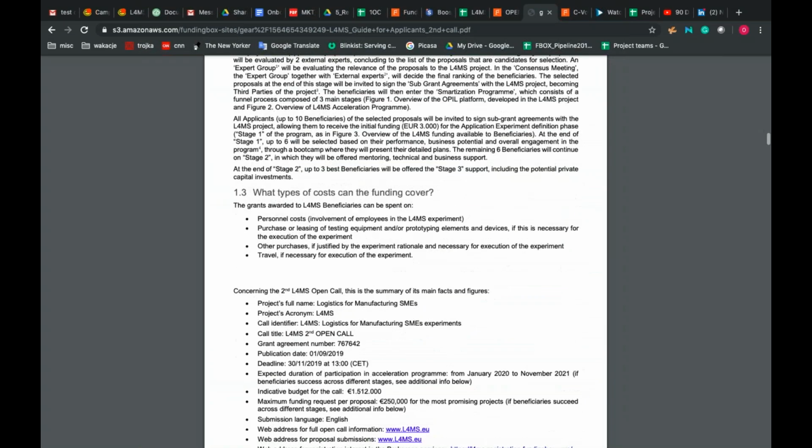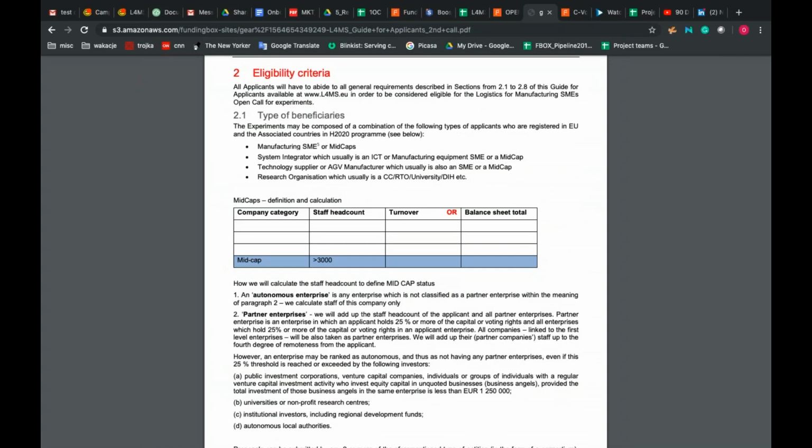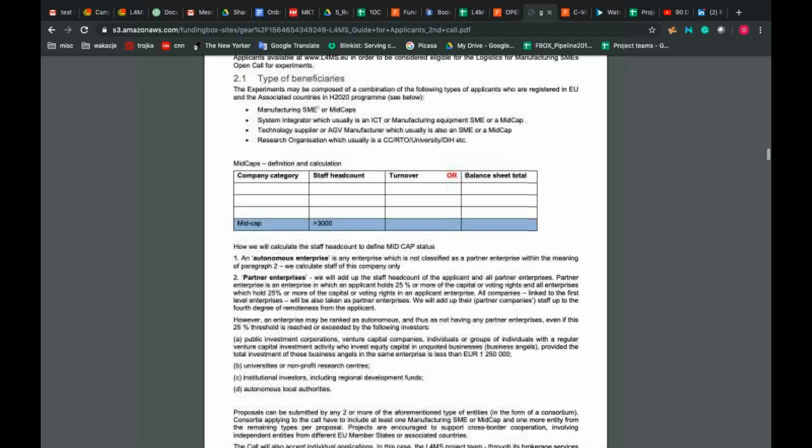And then the mid-caps. Actually, there is no official definition from the European Union side. However, the basic reference is not more than 3,000 people. So again, we will check the connections, the shareholders map. If it happens that you are owned by somebody really big, you will for sure overcome 3,000 people employed. So this is what you see right now.